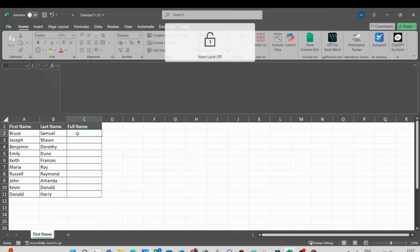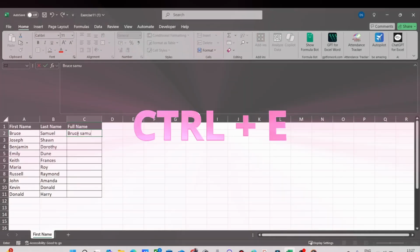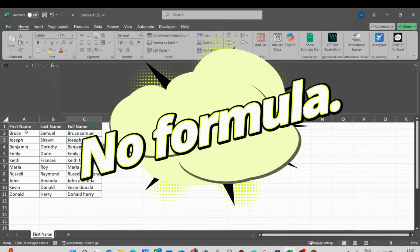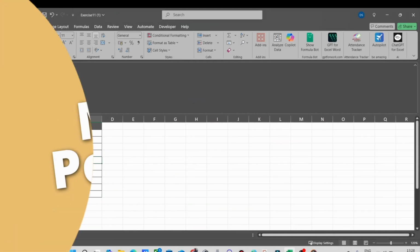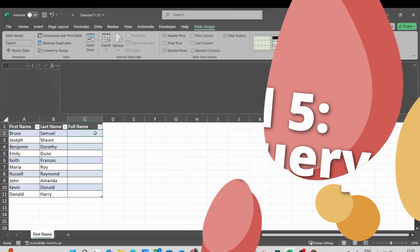Just type the combined name manually once, then press Ctrl+E. Excel guesses the pattern and fills the rest instantly. No formula, no code, just magic. Want to handle large datasets like a pro? Use Power Query.